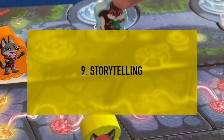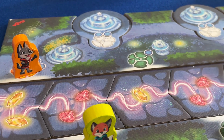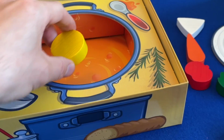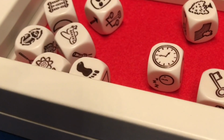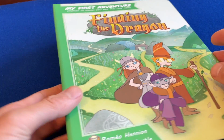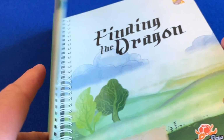Games are a great way of firing up children's imaginations. Whether that's by incorporating a fantastical setting like that in Moonlight Castle, enabling free roleplay for very young children with playsets like the cooking kit in Let's Cook, allowing them to create their own narrative with storytelling tools like Rory's Story Cubes, or gamifying a favourite activity, as we see with choose your own adventure books like Finding the Dragon.